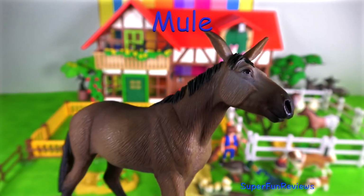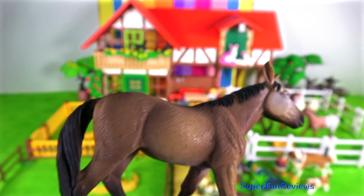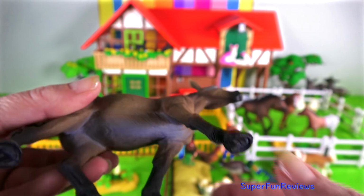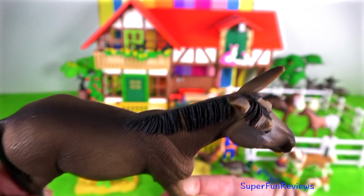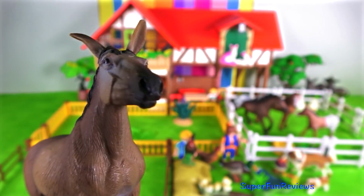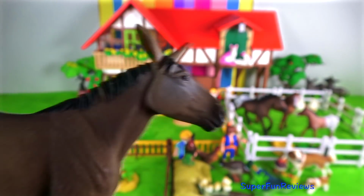This is a mule. They are bred by mating a male donkey and a female horse. Mules have been bred for use as riding and pack animals and for ploughing. The mule is a patient animal, works hard, is sure-footed and has the intelligence of a donkey combined with the size, speed, strength and boldness of a horse.